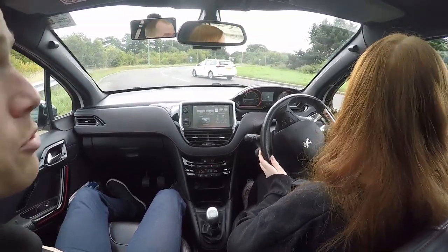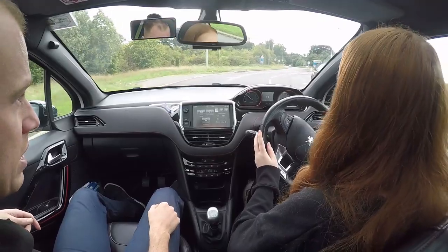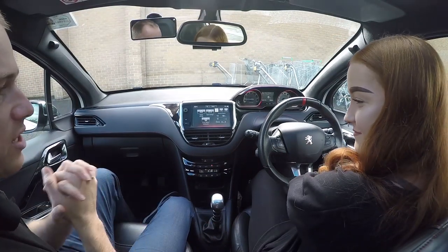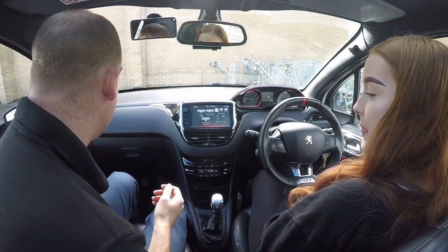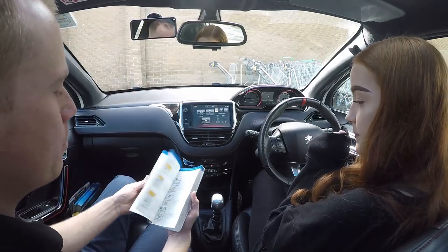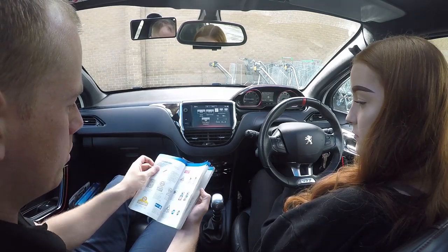Oh, I'm very impressed with that, Lauren. I thought you'd have definitely stopped because that one was coming. You've impressed me. So, Lauren, moving on to the next part of the lesson, we've opted to do some carriageway driving. First of all, I just want to get your thoughts on this sign. I know we've done some faster roads before. Just want to get your thoughts on, where is it? That one.